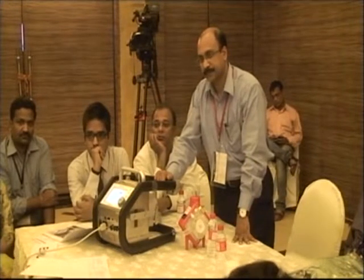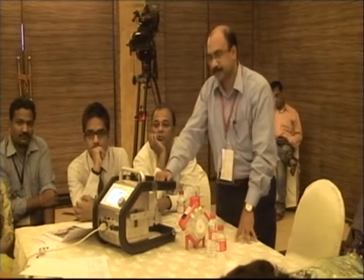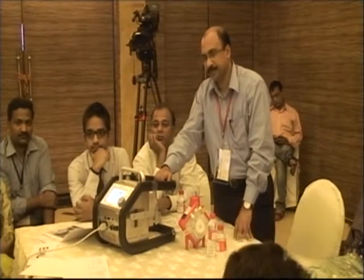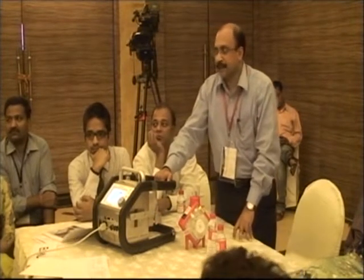Most of us are staying maybe in the range of 100 to 200 kilometers from the center where it is available. In Bombay, you have one place where it's available. In Bangalore, it may be one or two. Yeah, that's so true. Most of us are staying almost 300 kilometers away, a traveling time of at least 6 hours. Will my patient make it through that transit?